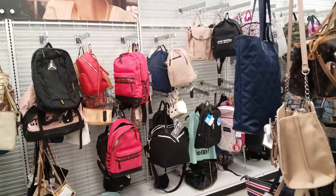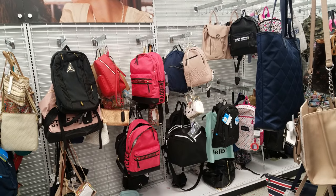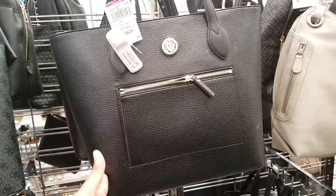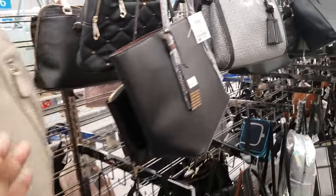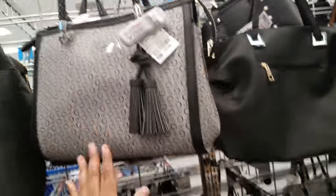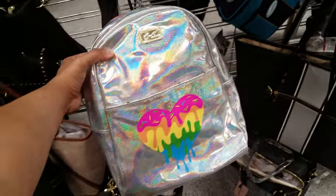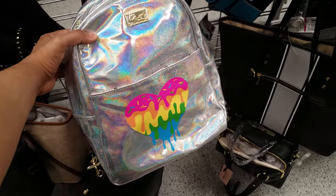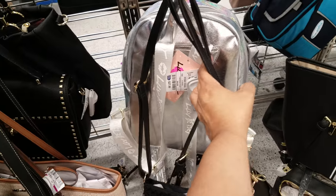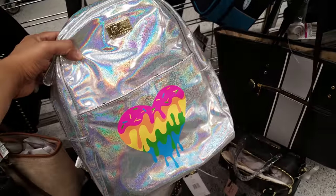I see lots of Steve Madden over there, and of course a little mini Betsey Johnson that we've seen before. In front of me is all like Anne Klein, $25. Rampage. We got this Guess, always gonna be here. Oh, here's a fun Betsey one for a kid. Hollow one with a dripping heart, like a donut heart. Let me see. They want $28 for this one.